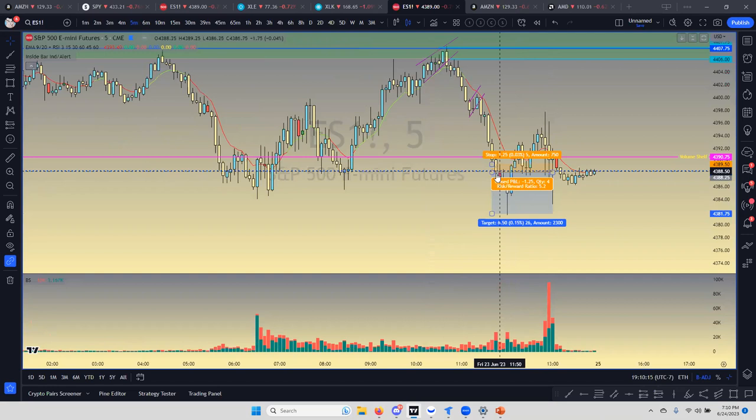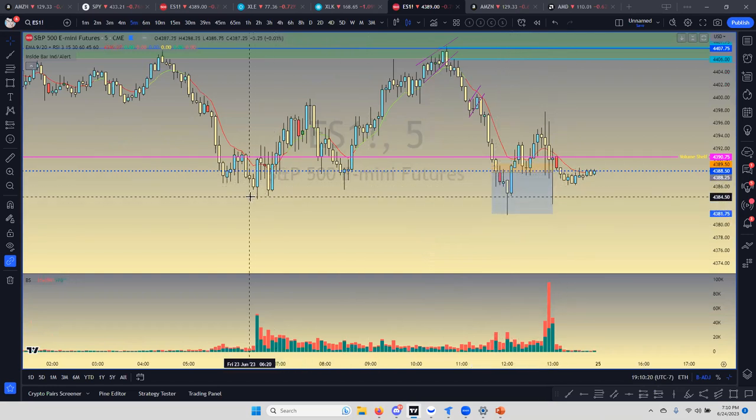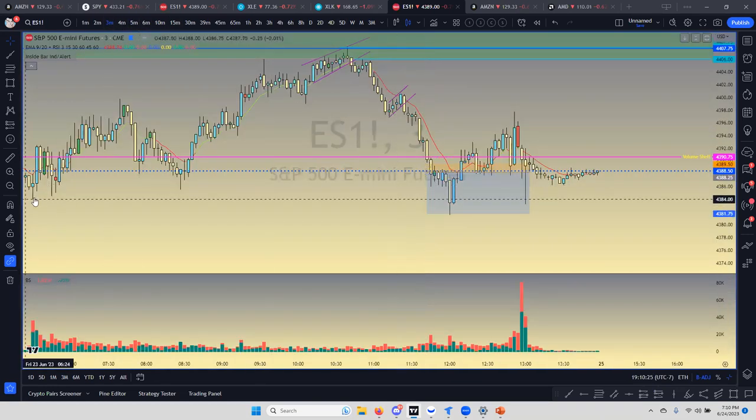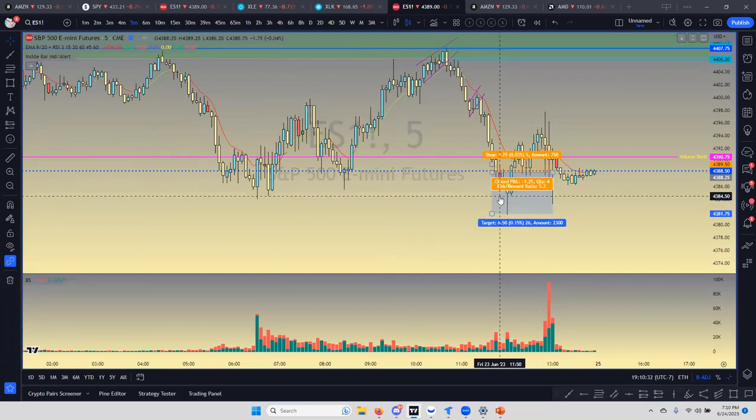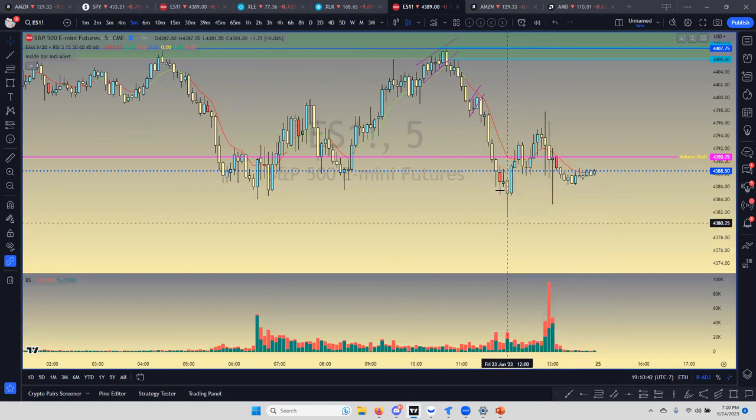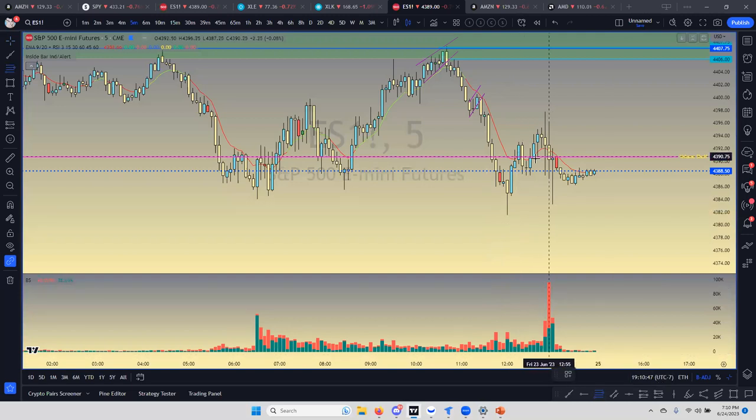Right here, I switched to a 5-minute time frame, and I realized that the 3 minutes showed that we broke all this support. You see the 3 minutes show we broke all this support right here, and I was about to get in short, but the 5 minutes showed me that it was just a hammer, and they were just trying to get people loaded up short so they could rip it to the other side. So actually, it happened on live too. We didn't take it short. We flipped immediately. And what we did was get in right here and took it up here for a few points.